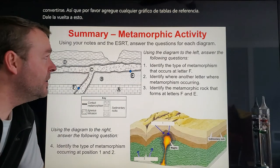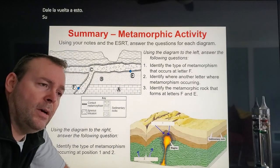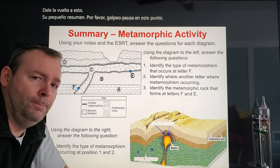All right. Here's a little summary. Please hit pause at this point. Take a few minutes. Try to figure this out on your own.